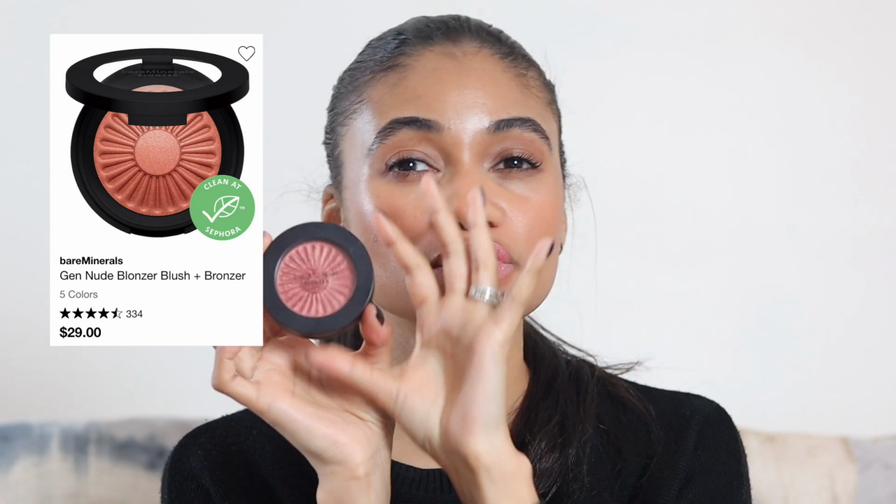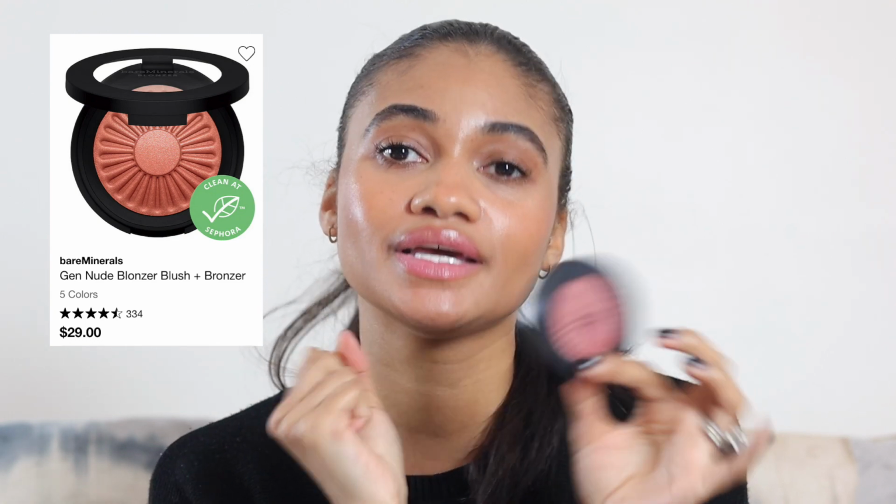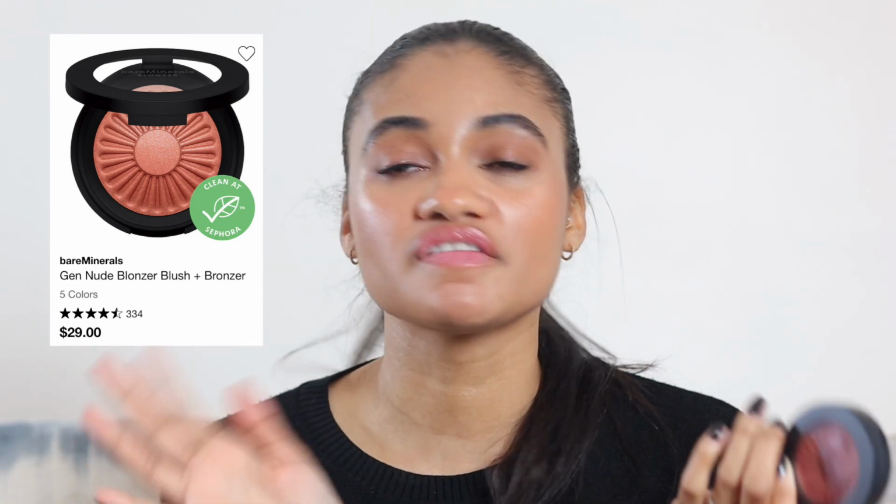Anyways, I digress. Next, we're moving on to blush. So I have been loving this powder blush. This is specifically Kiss of Rose, but also Kiss of Pink from Bare Minerals in their Gen Nude. This is their bronzer blush kind of duo. This is so good. I mean, this is honestly probably going to be my most favorite blush of all time.